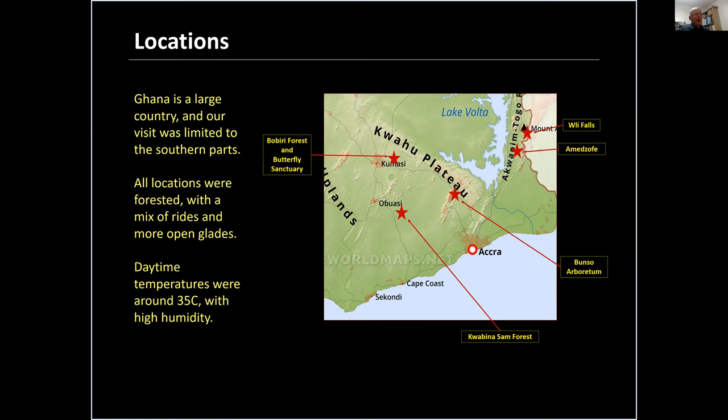If I tell you that one site has recorded 450 species of butterfly, that might give you an idea of why we were in these areas. Obviously the UK only has, what, 50 something species. If you were to add up all the species of every European country, and I'm including the UK in that, you also get to about 450. So that gives you an idea of just how special somewhere like Baburi is.